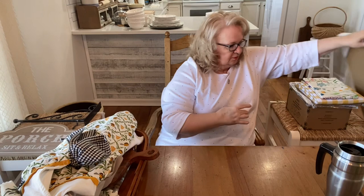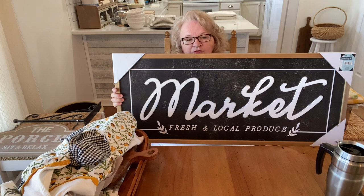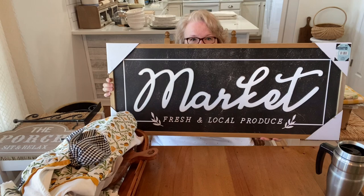The next item that I have is also from Hobby Lobby. I'll get some of these big items out of the way. I just fell in love with this sign. I wanted something different to go up in my kitchen. I'm gonna take down the farmhouse sign and put this up for a change. Maybe just for this year, and I might change it back out, but I fell in love with this. Fresh and local produce, market sign, $49.99 at Hobby Lobby.